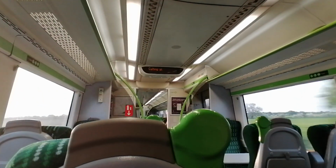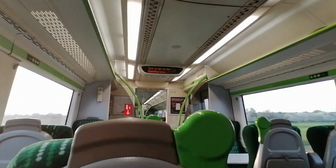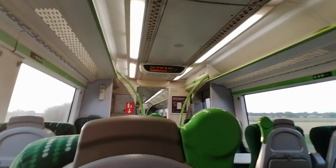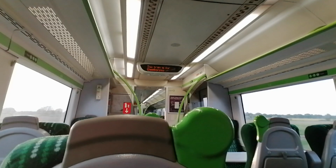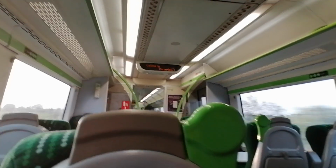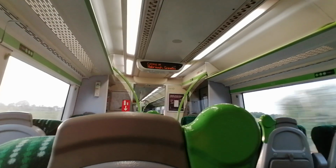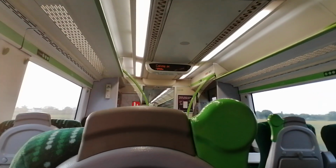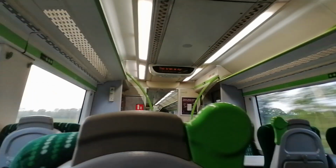This is such a fantastic train. 170512, this is. Former West Midlands Railway, it used to be with before. But still has the London Midland interior. Fantastic stuff indeed. This train is fantastic.